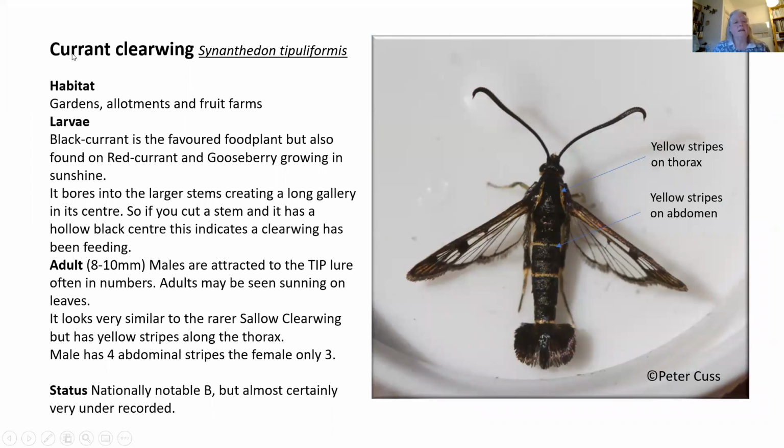So unlike the sallow clearwing, this one tends to be found in gardens, allotments and fruit farms, where it may not be that popular. Blackcurrant is its favoured food plant, but it seems to go for all the currant species, red currants and gooseberries, where they're growing in sunshine. And it bores into the larger stems, creating a long gallery in the centre of the stem. So if you cut a stem and it's got a hollow black centre, it may be that a clearwing has been feeding. And this goes to the lure again, and sometimes in numbers.